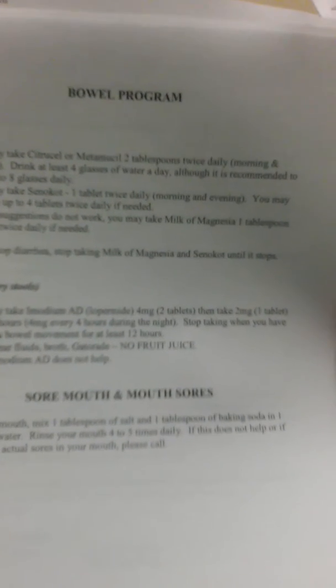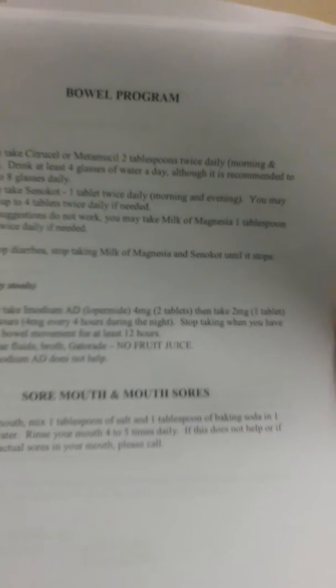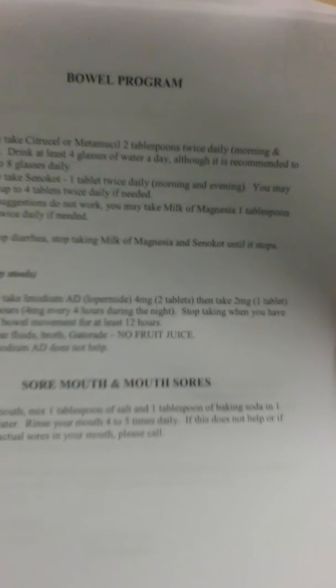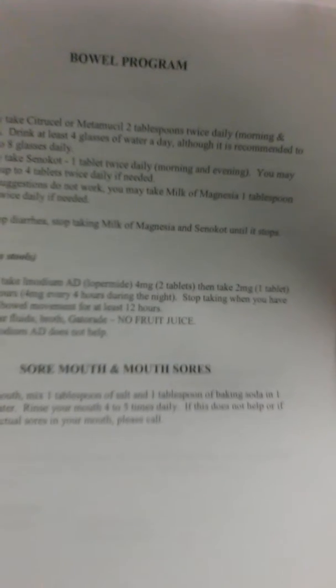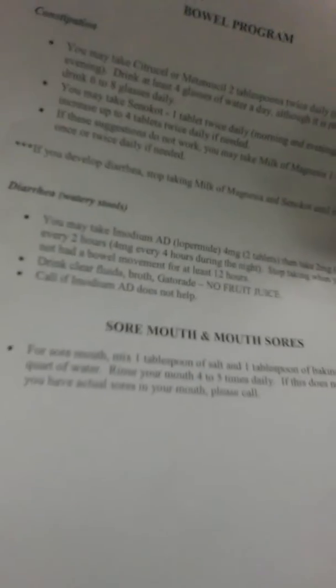If you get a sore mouth, like your mouth just hurts, or you have little sores in your mouth, mix a tablespoon of salt with a tablespoon of baking soda in a quart jar of water. Mix that up really good. Use it as a rinse. You can do that 4 or 5 times a day. You can swish and gargle and spit that out. If you make a mistake and you swallow it, you'll be all right. It just tastes really bad. Okay. And if those aren't working, we do have prescription medicines for constipation, prescription medicines for diarrhea, and prescription like magic mouthwash to help with those sores in your mouth. But those are some things you can try at home.